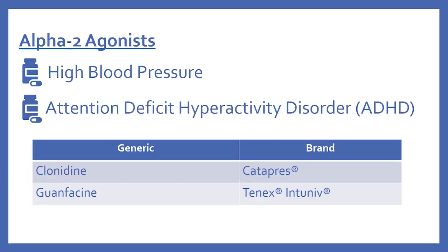Next is the alpha-2 agonists. These are for high blood pressure and also for attention deficit hyperactivity disorder, ADHD. There's clonidine, which is Catapres, and guanfacine, which is Tenex or Intuniv.